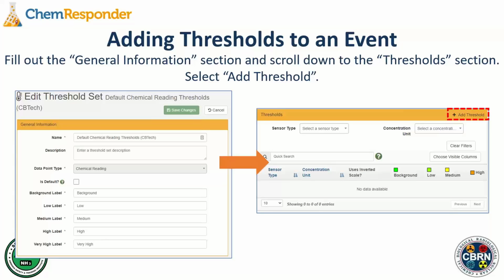There are a couple things I can do here. In the top, under the general information section, I could actually rename the threshold set if I'd like to, or add a description. I can also change the labels. So you see that by default, the labels are background, low, medium, high, very high. But you can change the names of those thresholds if you'd prefer something different.